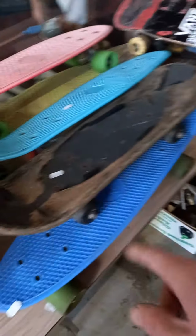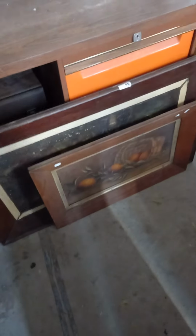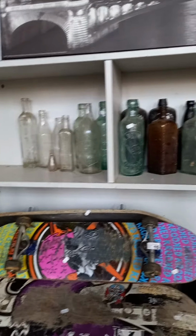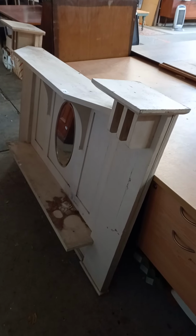There's heaps of little thin dicky boards. This one here looks like an old one. Some decorative paintings. Horse riding helmets and rugs and stuff. Nice big lot of old bottles. This is pretty cool. A big white painted arts and crafts sort of overmantle mirror.